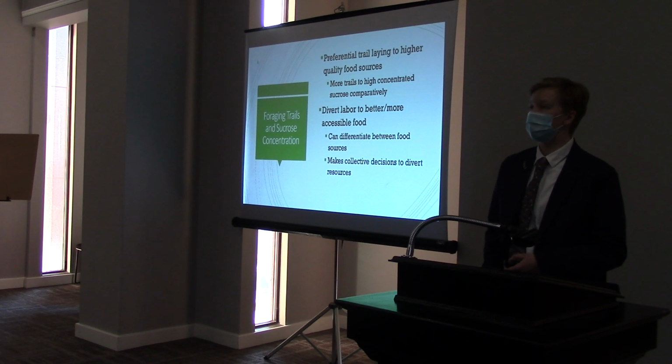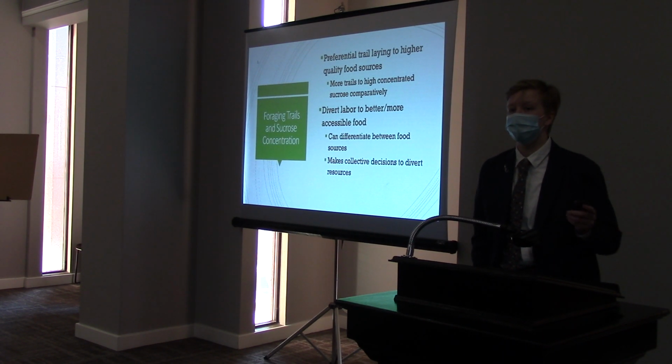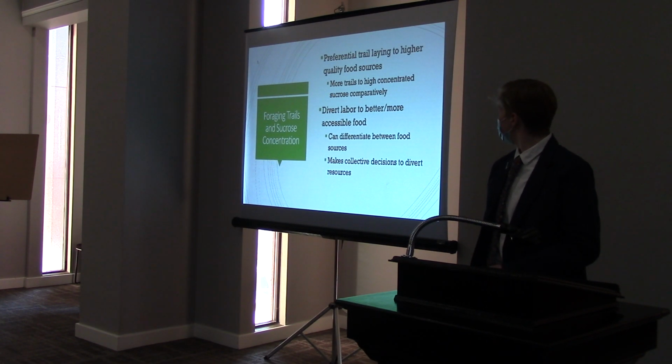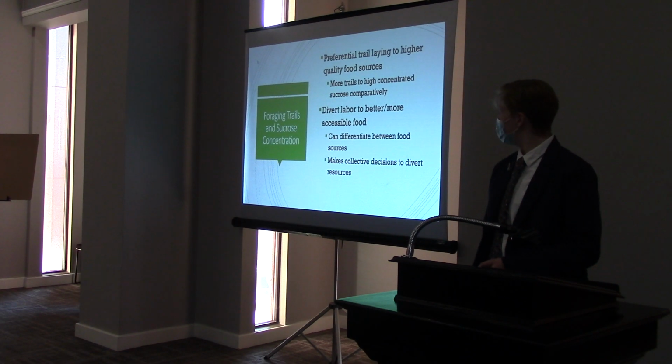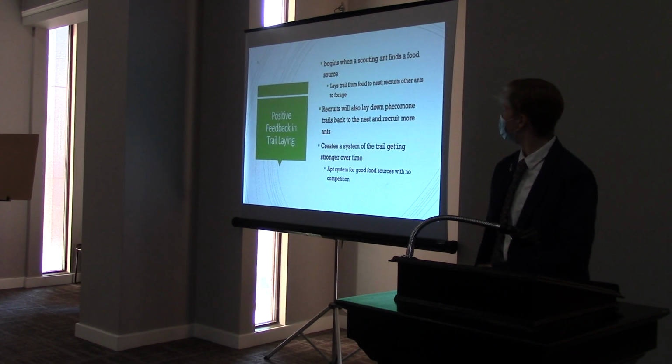So if there's something blocking the way of a food source, they can and will divert recruits to a different food source. So it is clear that they can differentiate between food sources that are better quality, and they can make collective decisions to divert these resources.